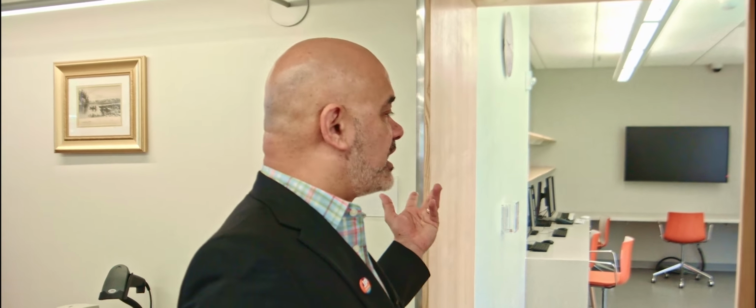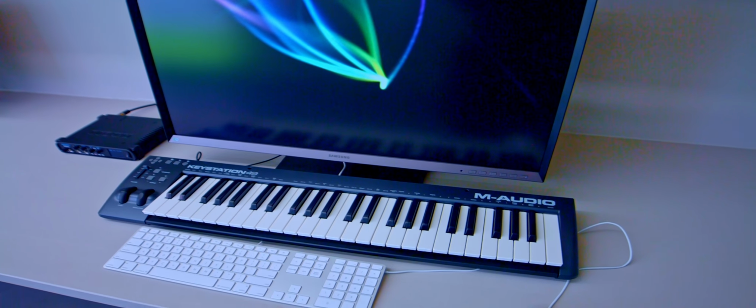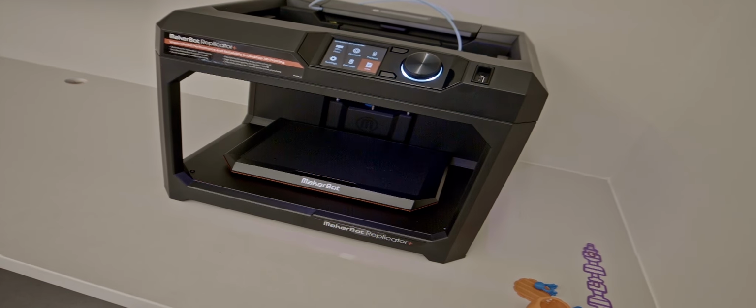Here, a new addition we have is our makerspace. This we picked up from the renovation of the Johnson building in the Central Library, where we put in our own digital lab. We've done some similar work here in Jamaica Plain, so we have a 3D printer and some high-level professional creative software.